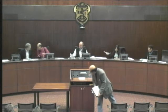Okay, second project is application 11-24, 218 Lansdowne Avenue. Renovation of attached garage into a mudroom, utility room, and sitting area, and the construction of an accessory building, which is a detached garage.